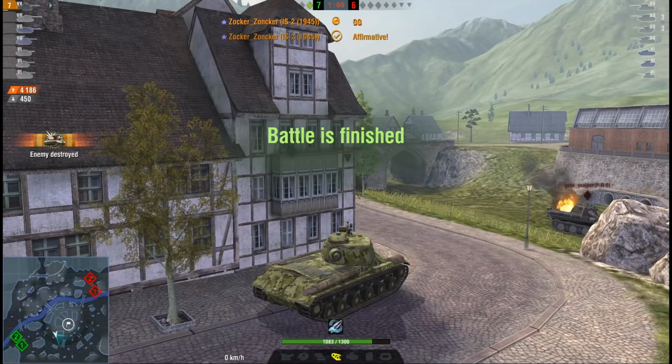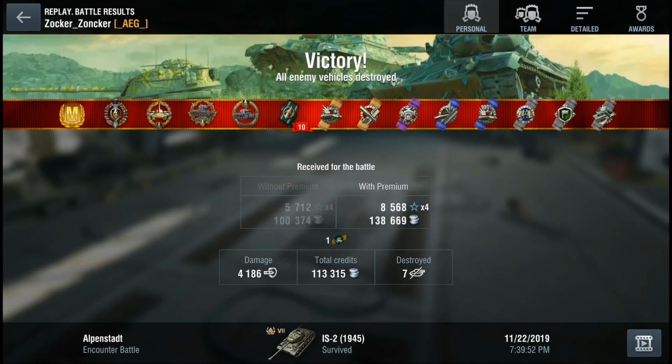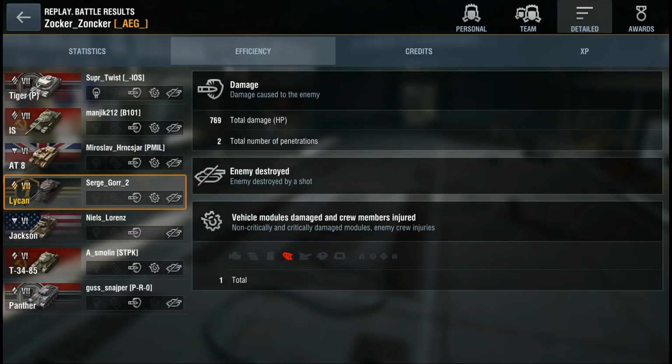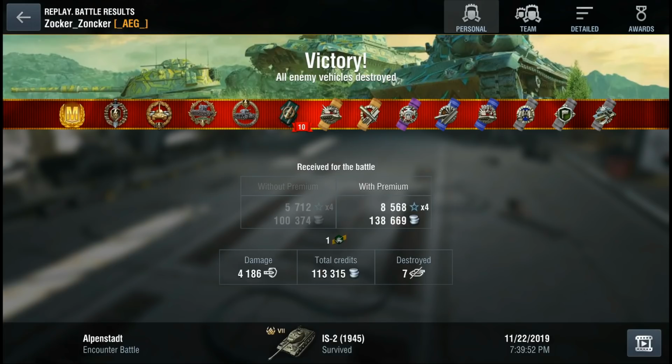You gotta love this. 4,186 damage dealt, 7 kills with Semi High Caliber, Kolobanov's medal, the lot for Zocker in his newly bought IS-2 1945. Available currently in the World of Tanks Blitz store as part of Black Friday.